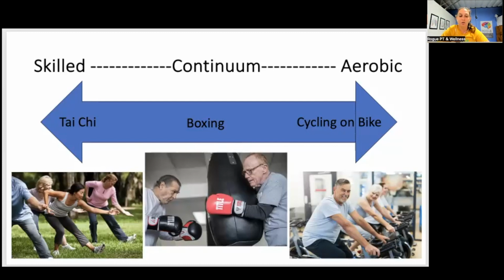A description of a purely skilled exercise would be something like Tai Chi. It's all focused on movement and balance and specific forms where your heart rate is not going to get up as much. This is still beneficial because it works on your balance, your coordination, all those things.